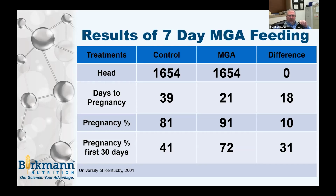Feeding MGA for 7 days, we see a decrease in days to pregnancy, and that's important, and we'll go through that in a minute. Also, the pregnancy rate increases by 10%. 80% is a normal herd. It's an average herd, but with the MGA 7-day feeding rate, we've been able to increase that by 10%. What's even more important than also that is that we're able to get 30% of these cows bred quicker within the first 30 days. And I'll show you some economics behind that here in just a second.